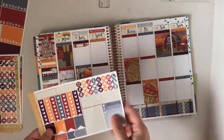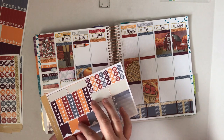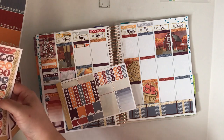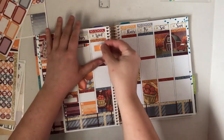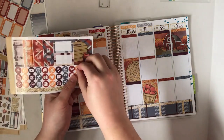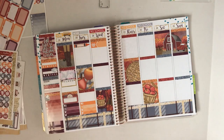So let's see, what is a food one over here? Okay, what is a box? A box is orange. Do we have an orange label? Appointment label? Yes, we do. All right, so I'm going to use the orange appointment label from this sheet on Wednesday. Hey, and it matches the glitter header, which is cool. So we're going to do that. And then we're going to take the orange icon, which is like a box, and we're going to put it here, and hopefully I can get that. Yeah, for my Home Chef delivery. We love Home Chef. I highly, highly recommend it.